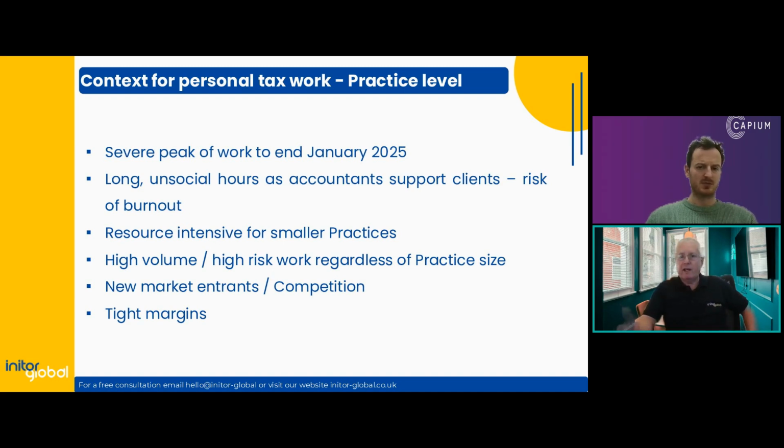For those of you working in sole practitioner arrangements or even smaller practices, you're extremely reliant on a small team of experts trying to help clients navigate the last few weeks of self-assessment season. But not just doing that, you're also trying to take on new clients, I'm sure, who will need support with personal tax in fairly short order. So I'm sure those smaller practices among you are experiencing a real strain on resources at the moment.